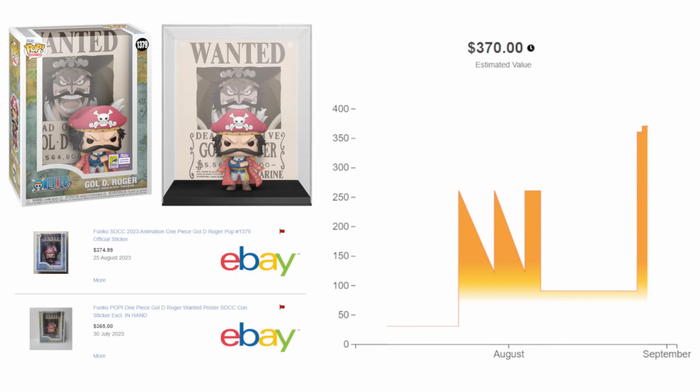Now our final anime selection today is Gold D. Roger, the cover from the recent SDCC. Check this out, $370. Just nuts on this one. And you can see recent sales on the bottom left there, around $370 from July and August. I actually was double checking on listings on eBay, and I saw a lot of $400 listings just to try to buy it now. You still can get a little cheaper than $400.